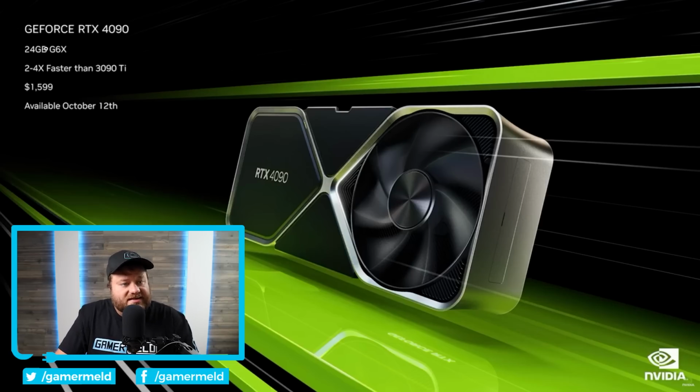You can see the 4090 has 24 gigabytes of GDDR6X memory, and, like I said a minute ago, is 2 to 4 times faster than the 3090 Ti. And of course, the big news, and this is not good news at all, the price is $1,599. So a really big jump in price.